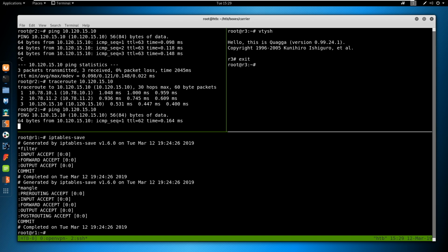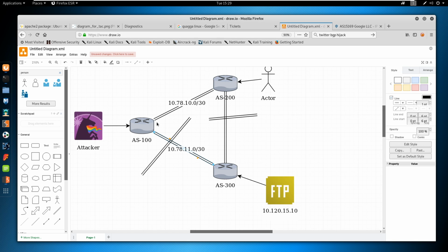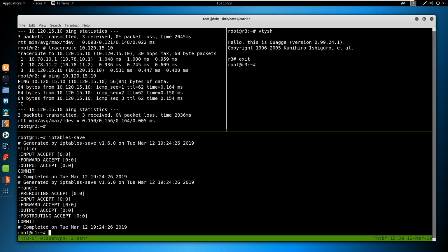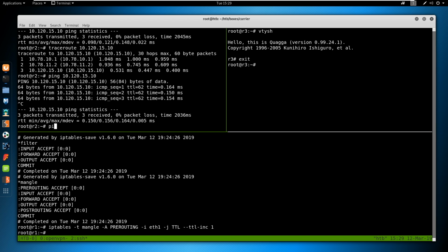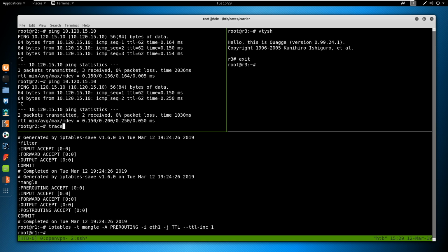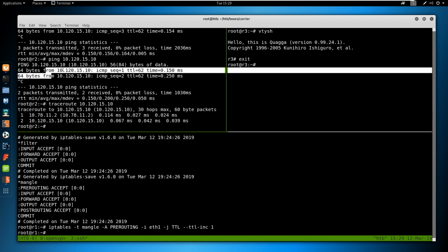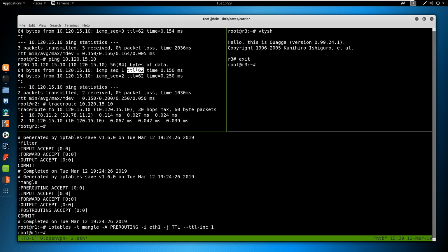So 10.120.15.10. So it's back to 62. So if instead of eth2, which is this interface, I apply that TTL increment to this interface, let's see what happens. iptables -t mangle -A PREROUTING -i eth1 -j TTL --ttl-inc 1. Ping 10.120.15.10 and traceroute 10.120.15.10. We see I became invisible and the TTL is still lowered by 1.